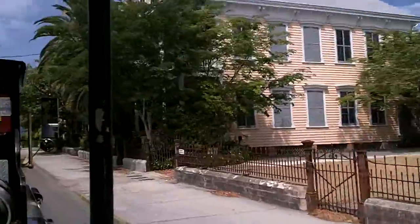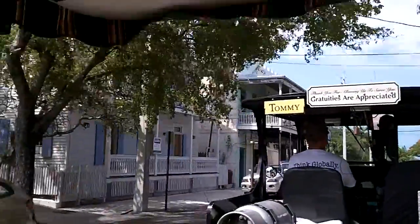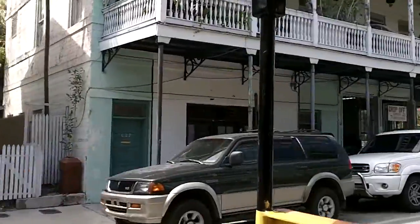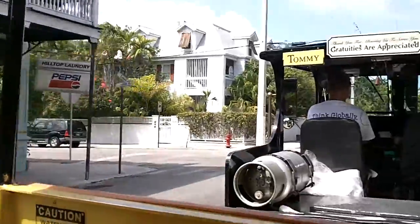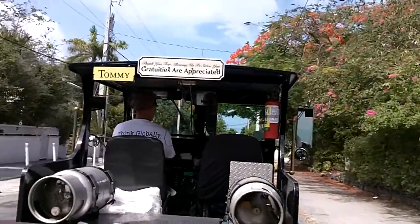Folks, we're now climbing to the highest peak on the island. This is Solaris Hill. Reaching the top will be 16 feet above sea level. Anybody's ears popping? Nosebleeds? I didn't think so. We're now descending down the hill, in case you couldn't tell where the top was.